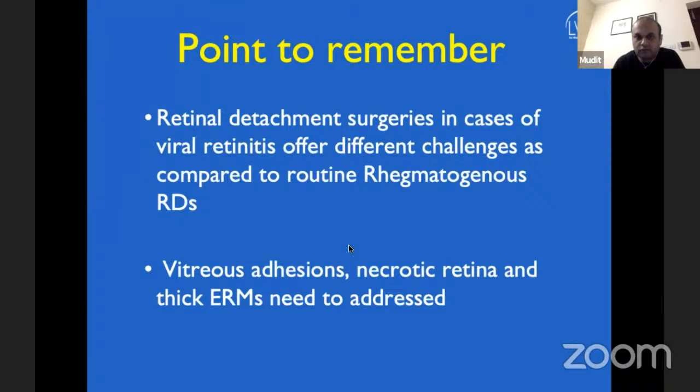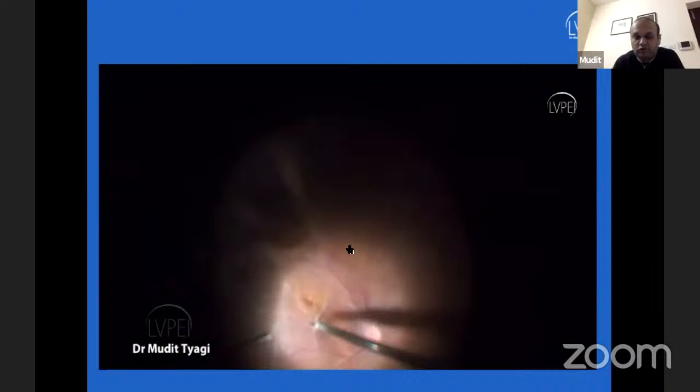So once you just remove this membrane, you'll see that the retina becomes more free, more bullous, more mobile. And that is a clue to the fact that now you have been able to achieve a removal of this membrane.